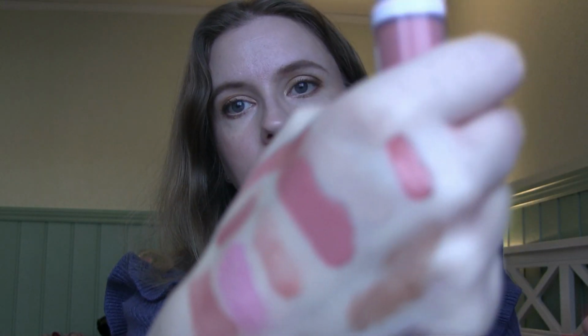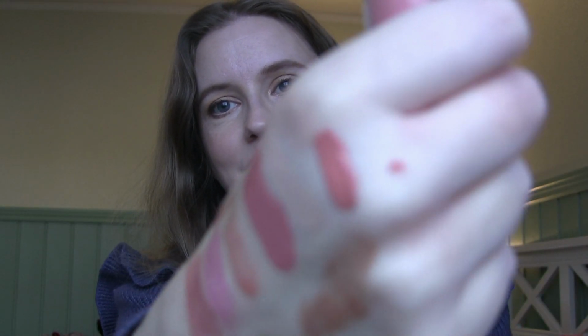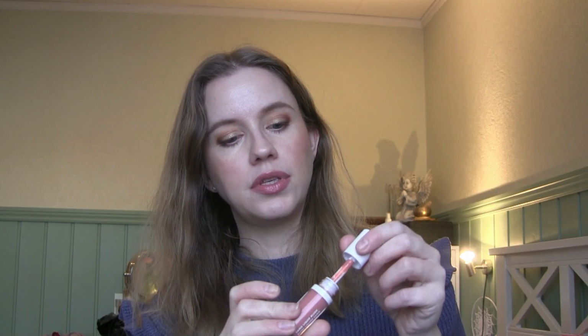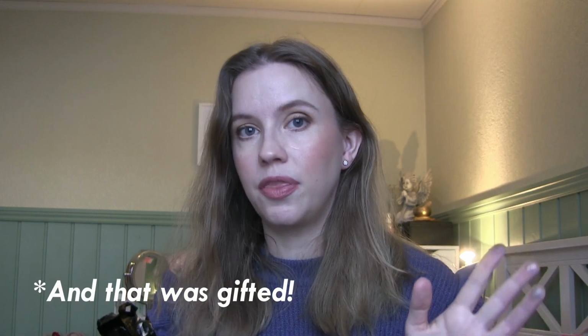I've only used this twice, I think, so I can't say too much about it just yet, but this is also one of those products that drip all over. This is the one. I have so many swatches. It's an orangey coral pink, I would say. And I also really like the applicator on this one. Really nice.